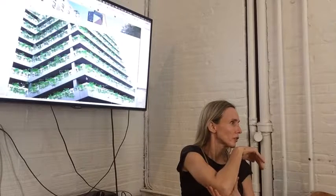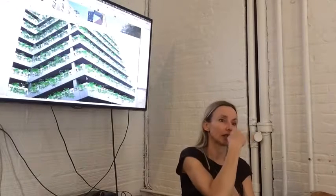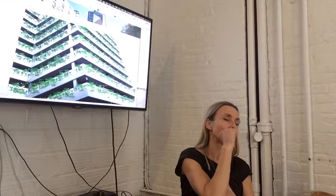How big is that balcony? Is it visible from the street? Yeah, I feel like it would be a nice view from the park because that whole stretch of buildings is quite ugly.